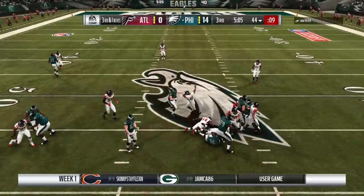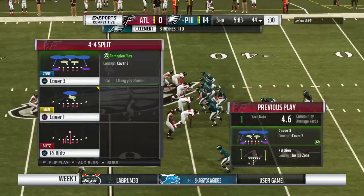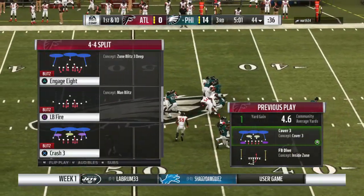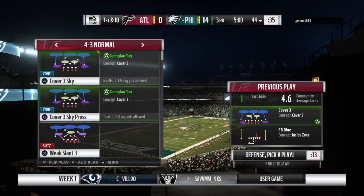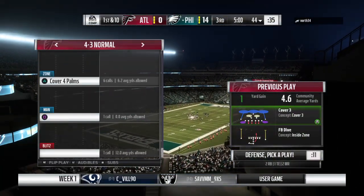On the carry, here's Clement. And he's going to have a first down as he's brought down at the 44-yard line. Officially a gain of just a yard there, but they do convert on 3rd and inches.